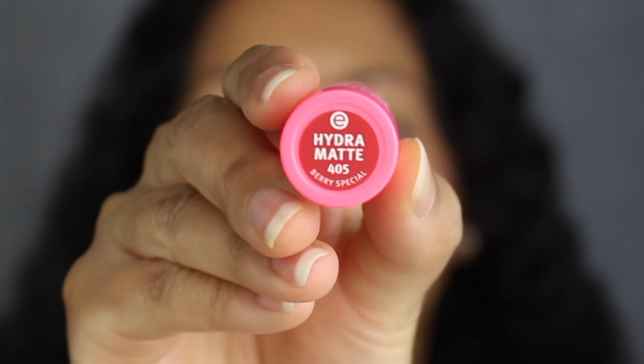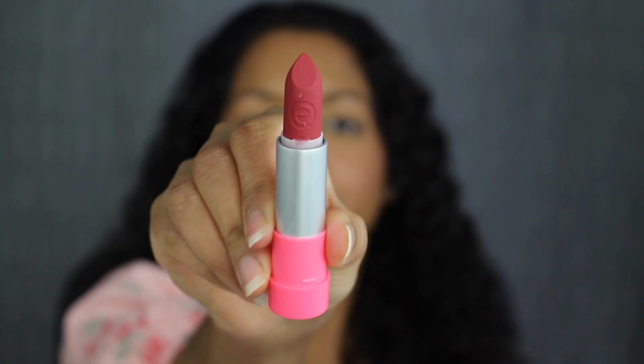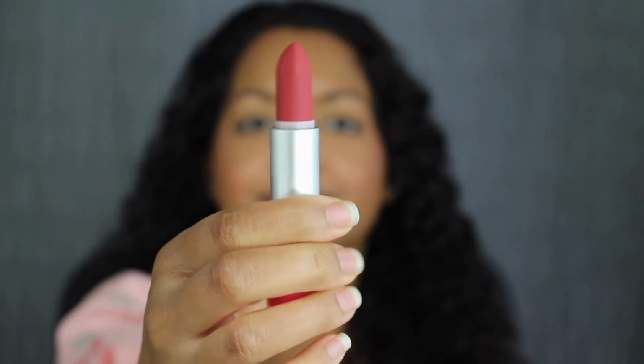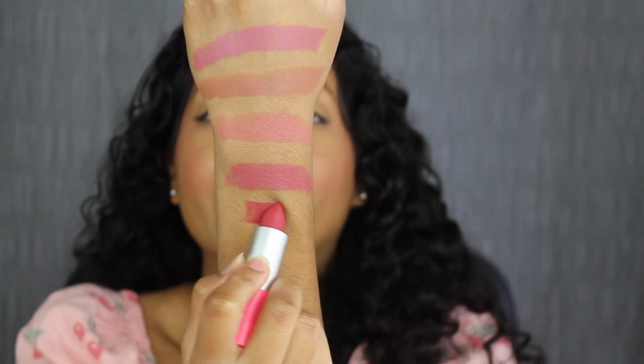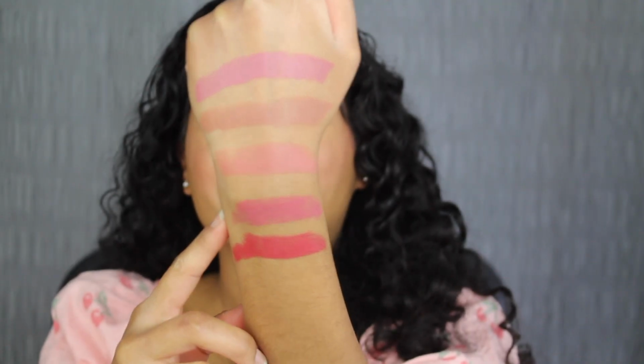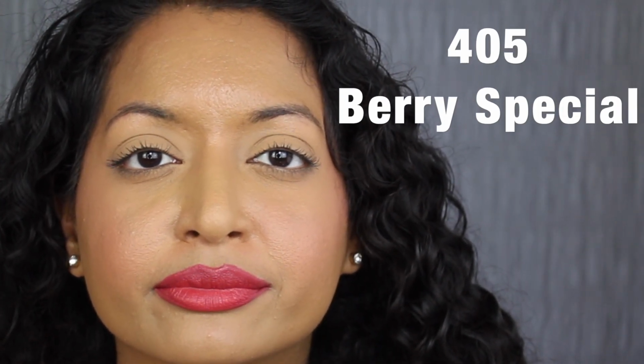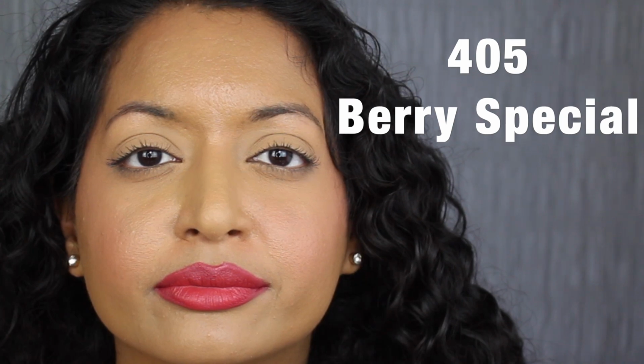Next up, we have the shade in 405 Berry Special. Berry Special is described as a red. This shade is red versus the previous shade. Here's what the shade in Berry Special looks like. This shade is pretty as well.